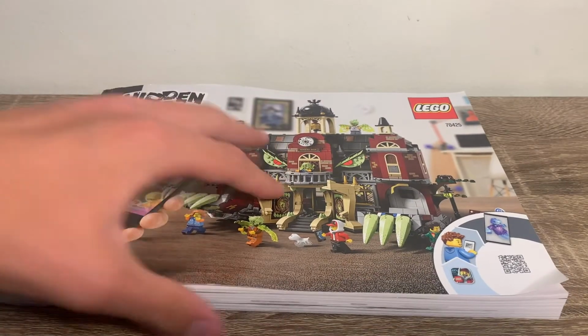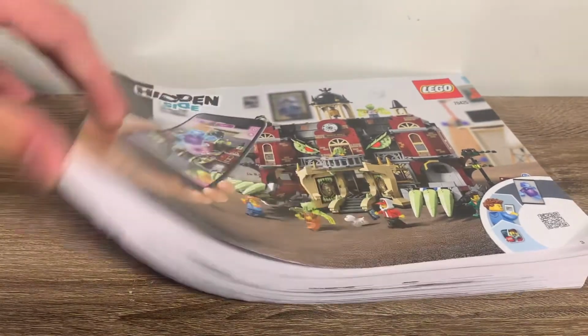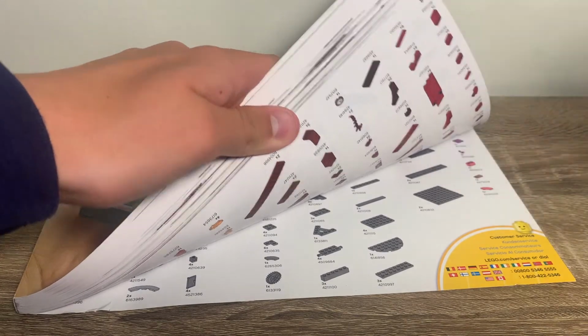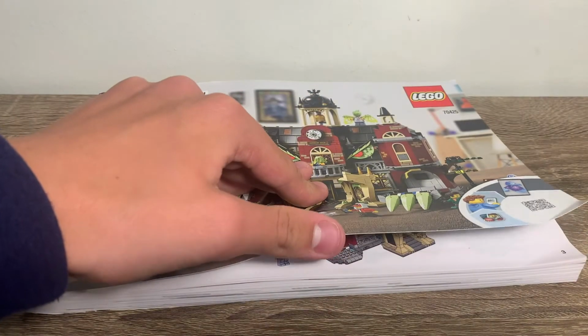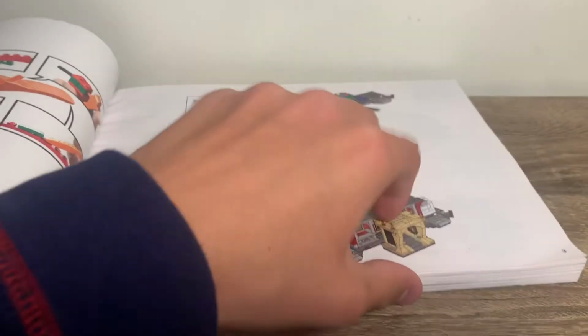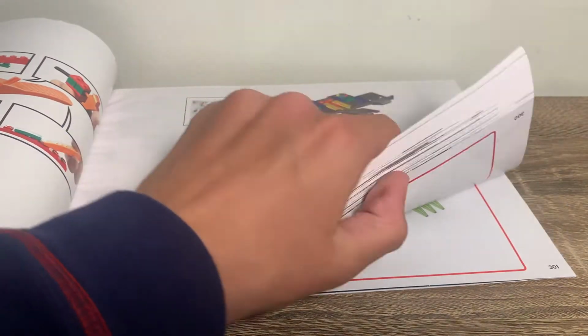So for the instructions, this is literally like a chapter book. Holy cow, this is a very thick magazine, or instruction manual. It has 307 pages. That is a lot of pages. And it tells you how to build it. And we're just gonna skip to the end.